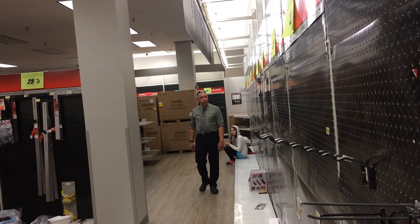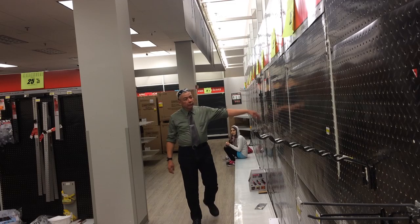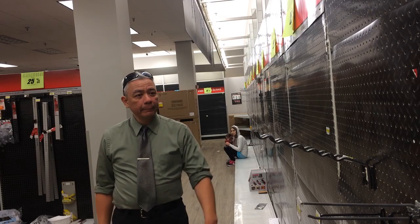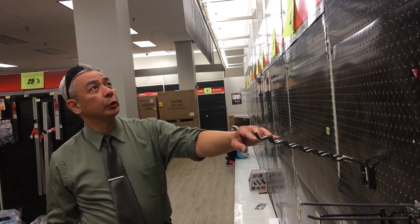We're at the Craftsman tool section, and everything is empty. See? Everything's all empty. No more tools to buy. Maybe I can buy some of these fixtures.